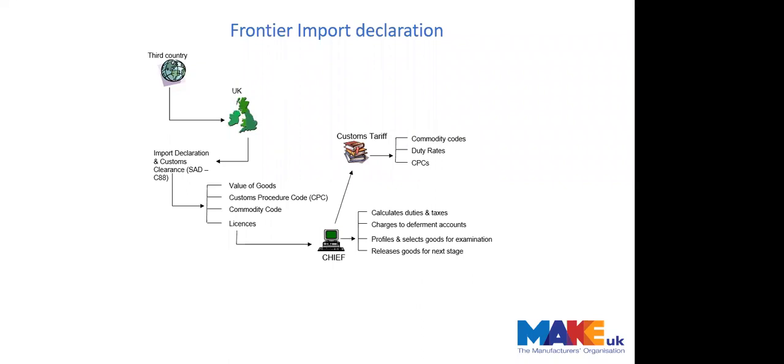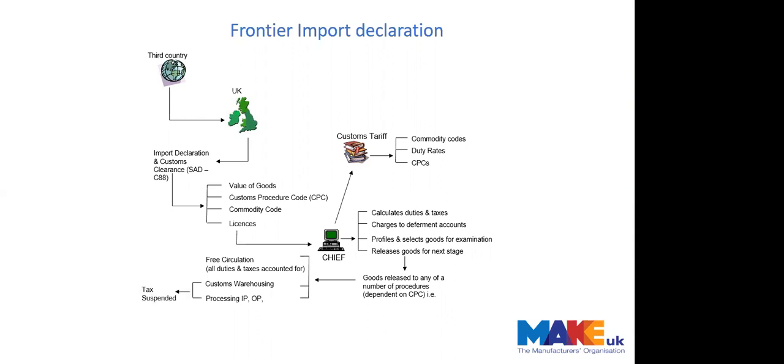If you've got a deferment account, that makes a charge against it. If not, you have to pay up front. But it profiles, releases goods for the next stage. Once the goods are released into free circulation, you've paid all of the duties and taxes. If you have any of the special procedures, then the CPC will reflect that, and the duty will be suspended pending you telling CHIEF what's happening further down the line in that area.